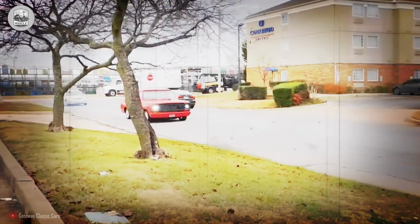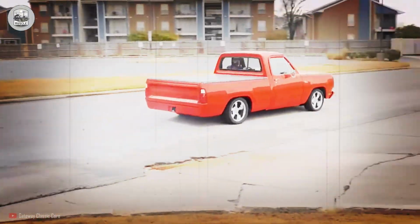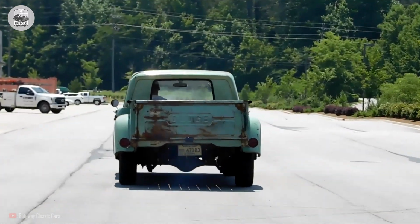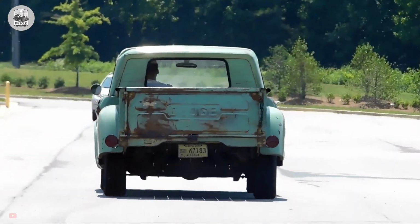Postal service trucks, city plows, rural delivery vans. If it had a Slant 6, it probably saw 300,000 miles or more. Some even outlasted the trucks they came in. It wasn't fast, but it never gave up.